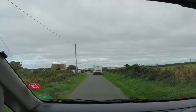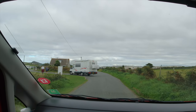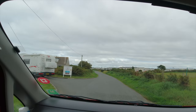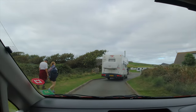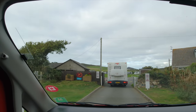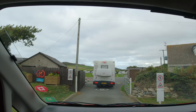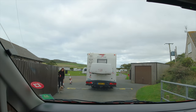Just left here. Look out for any signs saying full. No tents. The arrivals report to reception. Well, there are no campsite full signs, which is good. They might just be coming back from a day out. Might be.